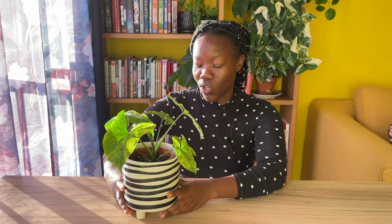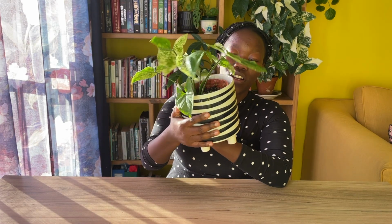Next up is this striped planter that has, I almost said tripod, these 4 legs, and the mottled syngonium is popping. It even has this half moon one, which is absolutely gorgeous. This is for sale, and every other day I'm like, anyway, I do have 1,000,001 mottled syngoniums in this home, so this striped planter is absolutely gorgeous.